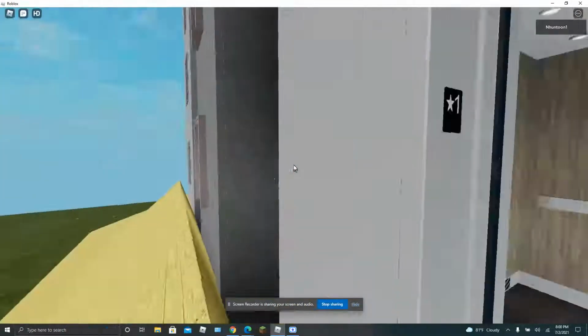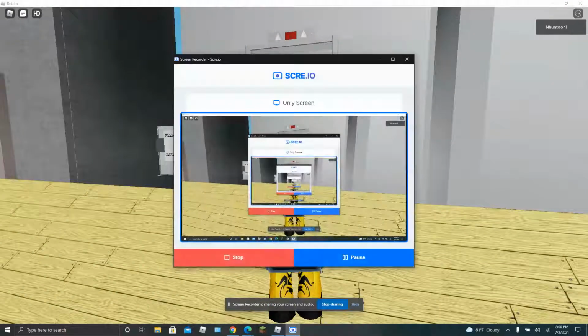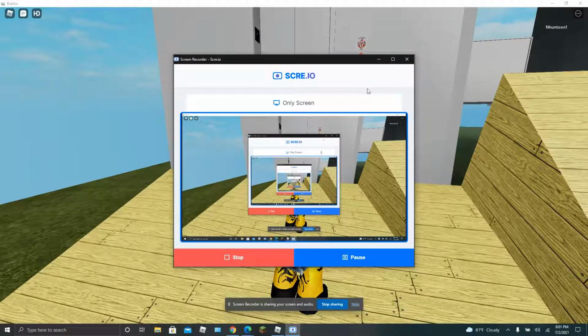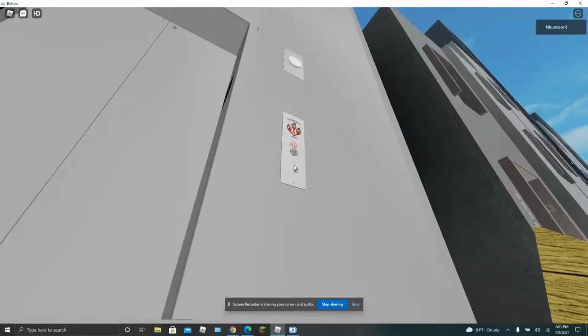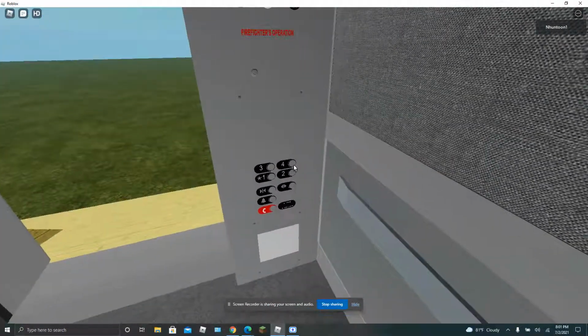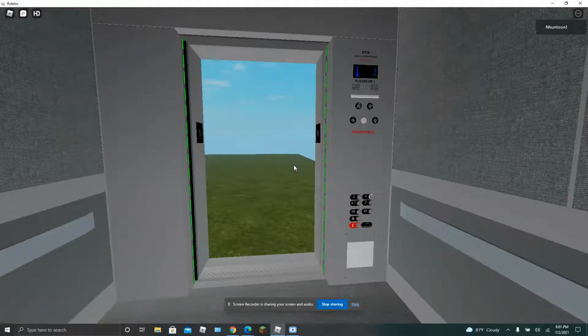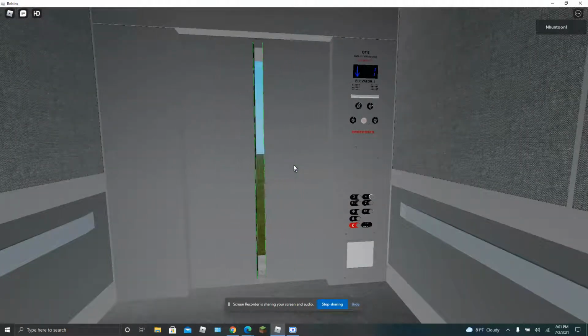Now there's gonna be one more elevator. Now, last but not least of the elevators, we have an Otis Series 7 or Gen 2. Let's go to 4. This has white LED lights. Just pretty much a basic color.